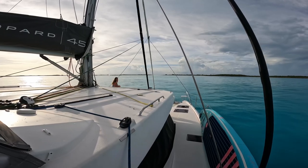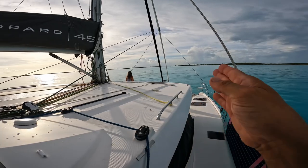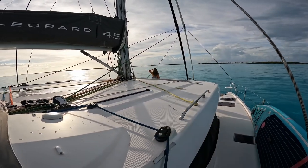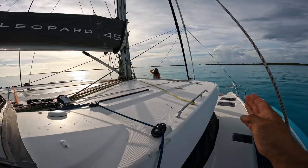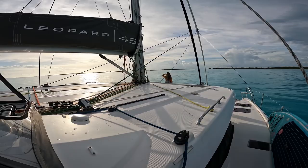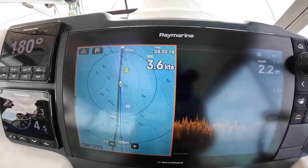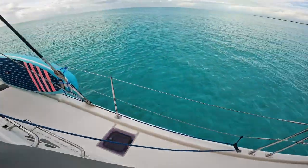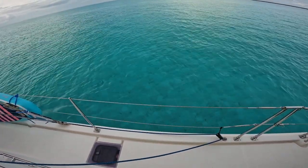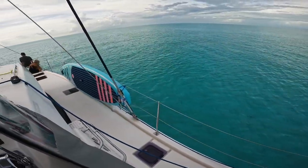This is it. We're approaching Hawk Key Cut. So we need to go that little thing just to the left of Pietro. We need to go behind it and then turn around that little island over there. 2 meters, 2.1. We're going still slow. But it looks like sand. So if we do hit the bottom, not that we want to, it will be less damaging. And you cannot see where the deeper side is. We made it through the cut. It was tense.